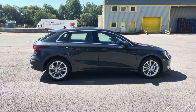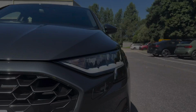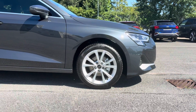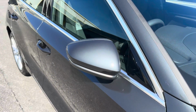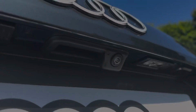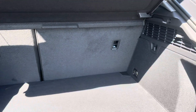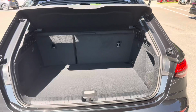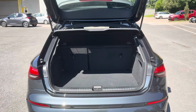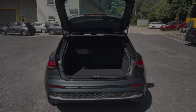Its top features include the striking LED headlights for great visibility, large 17-inch alloy wheels, electric folding wing mirrors, and this is all topped off with front and rear parking sensors paired with a rear parking camera for awkward manoeuvres. This is alongside a spacious 380 litre boot capacity for all your travel essentials, so you'll be covered whether it's a family day out or big weekly food shop.